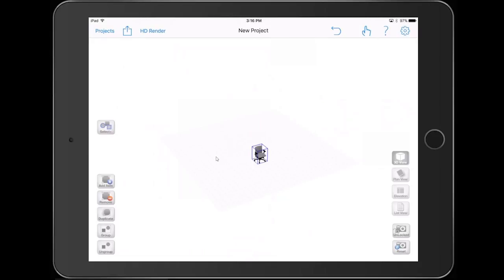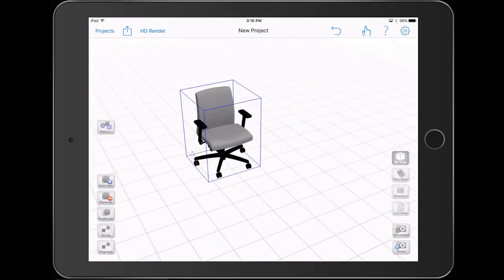Okay. So the next part of the segment is we're going to look at some basic features. The basic features that I want to look at for this series are bounding boxes, the snap to, and the collision prevention features. The reason why I want to look at bounding boxes, just so you know, is that they are these blue box items that appear around any item.